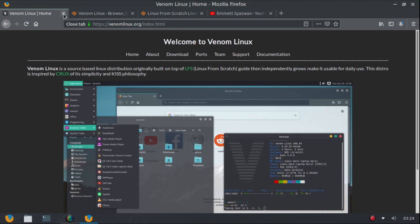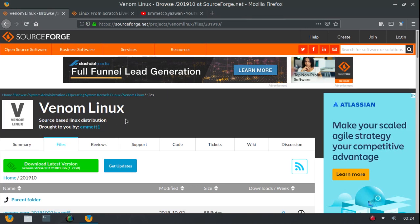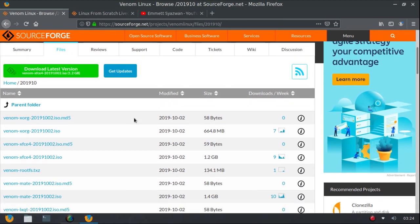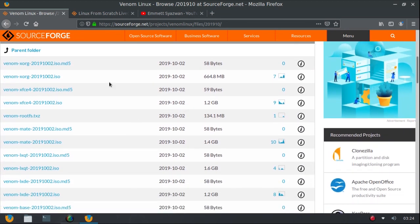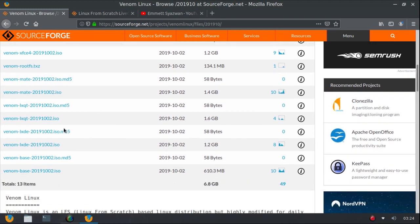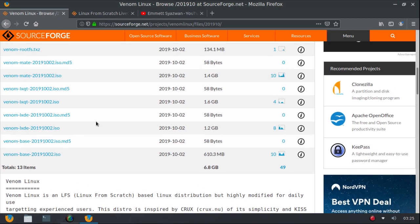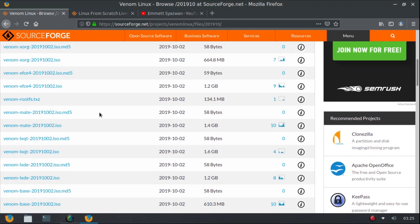Alright, so that's the Venom Linux website. You can see here there's several items you can click on. Let's go to this download page for Venom Linux. And here are the ISOs that he offers. You get a Venom Xorg, XFCE4, Mate, LXQt, LXDE, and Base. Now what I'm actually running right now, I'm in the OpenBox session, but I downloaded the LXDE version. And I'm going to assume that each one of these is just like what I got.